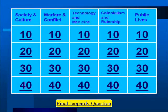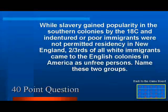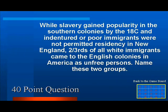Next question, constitutionalism and rulership for 40 points. While slavery gained popularity in the southern colonies by the 18th century, and indentured or poor immigrants were not permitted residency in New England, 2/3 of all white immigrants came to the English colonies in America as unfree persons. Name these two groups.